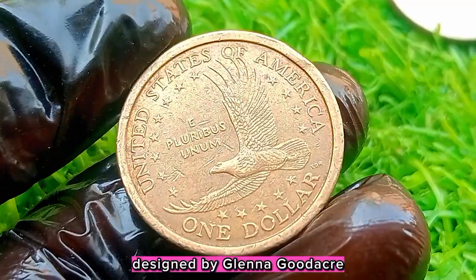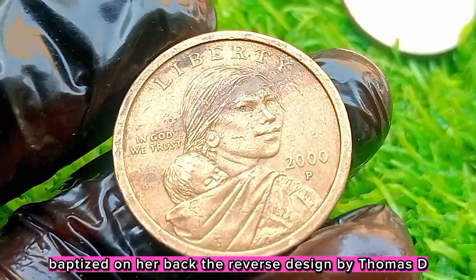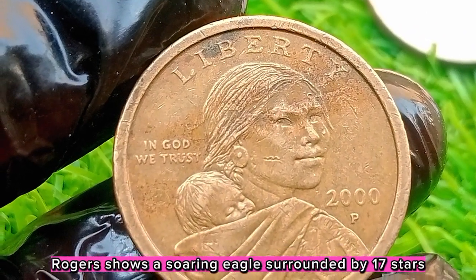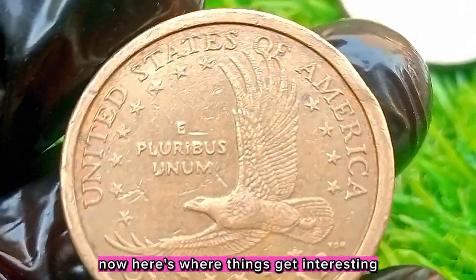Designed by Glenna Goodacker, the obverse features Sacagawea with her baby son Jean-Baptiste on her back. The reverse design, by Thomas D. Rogers, shows a soaring eagle surrounded by 17 stars, representing the states in the Union at the time of the Lewis and Clark expedition. Now here's where things get interesting.